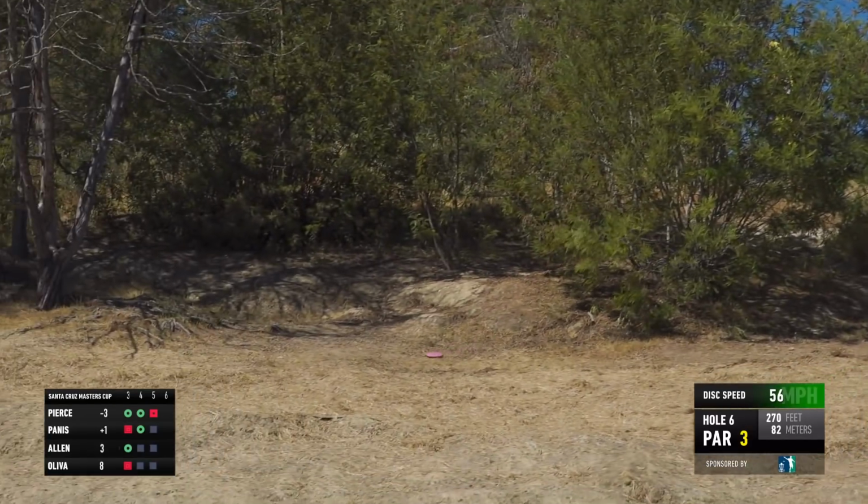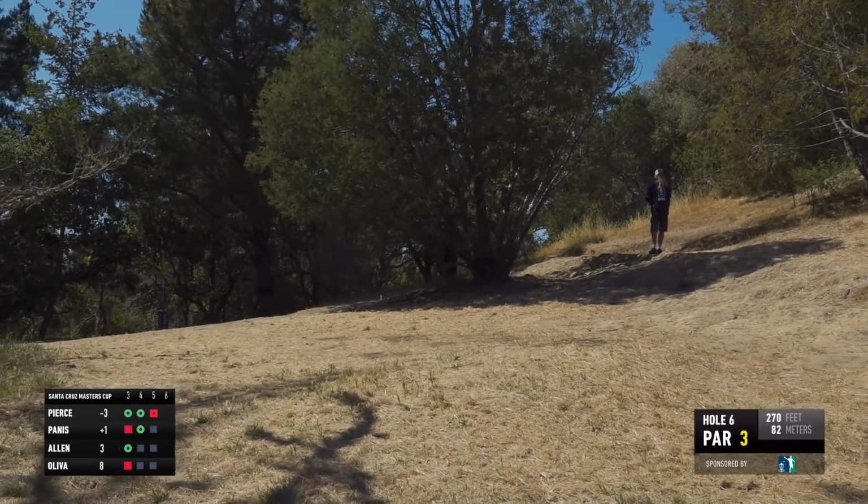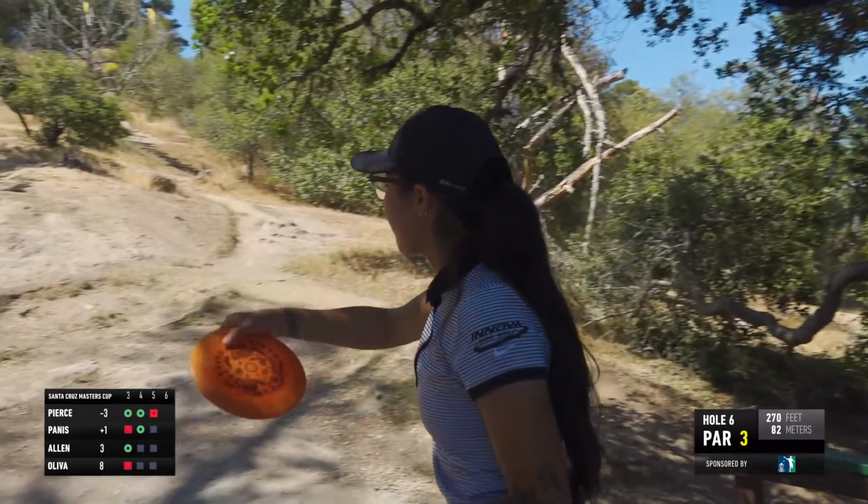And Katrina, who got a look at this one in the first round, leaves it also up a little high on the hill. These ladies are juiced. Yeah, they definitely have the tournament power going today.